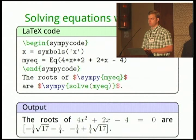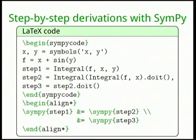Another example with SymPy is step-by-step derivations. In this case, I'm starting off by defining an equation. I'm going to do a double integral on that equation, and I'm just calculating the steps 1, 2, 3, finally putting in some LaTeX code to bring in the results and typeset that using the align environment. Get this result.